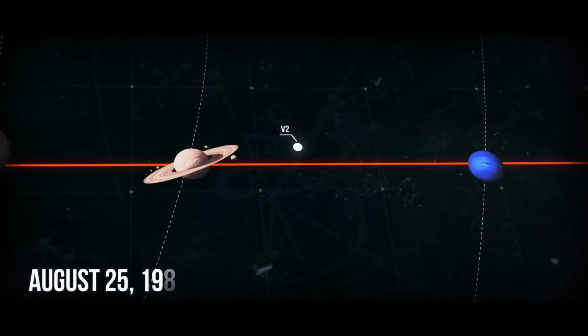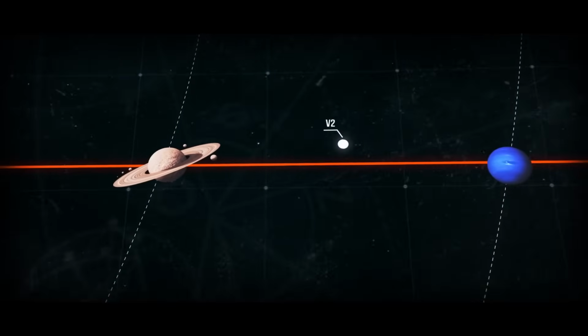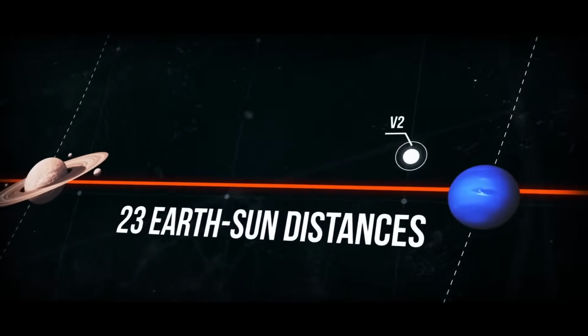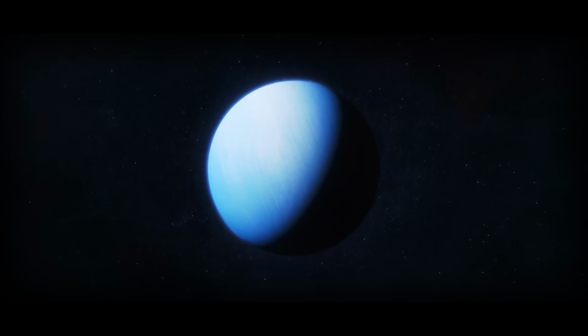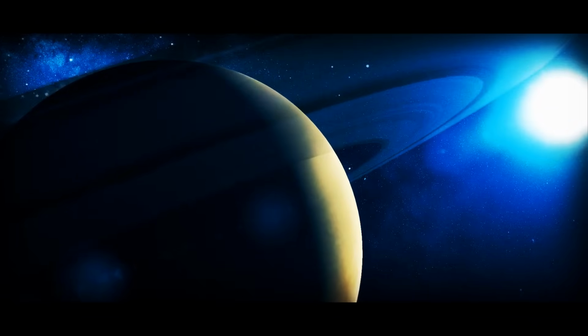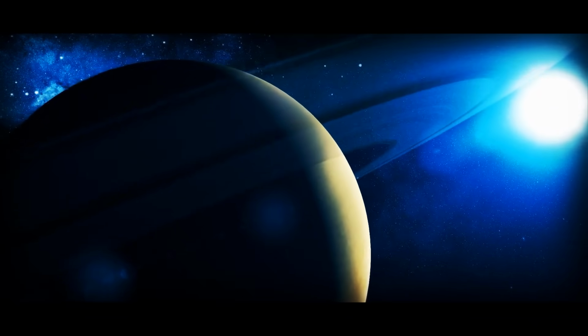August 25, 1989. Voyager 2 had already traveled 23 Earth-Sun distances and arrived at Neptune. It was the first time people received images of this blue planet from such a close distance. The probe discovered 6 new moons there and also took the first pictures of the planet's rings.